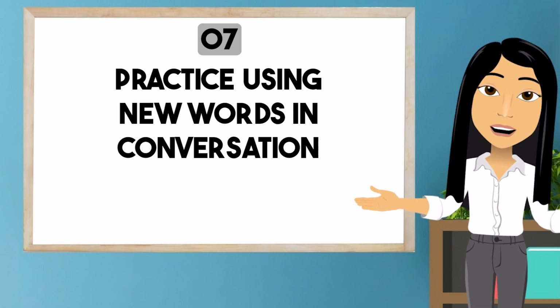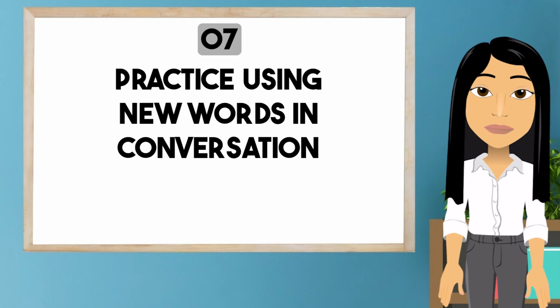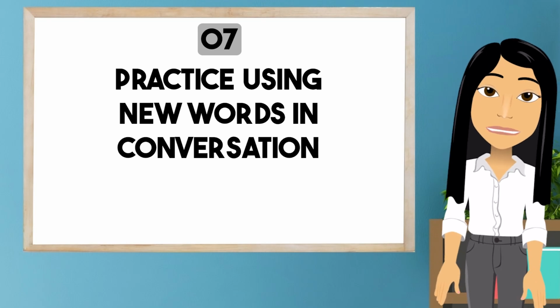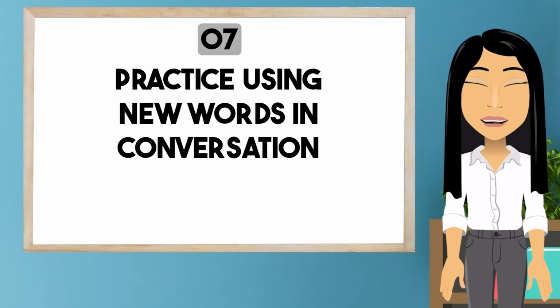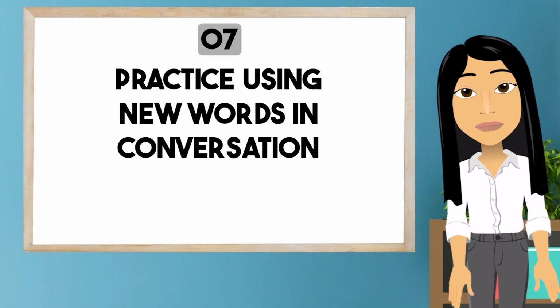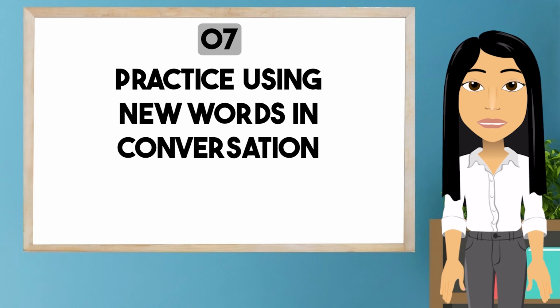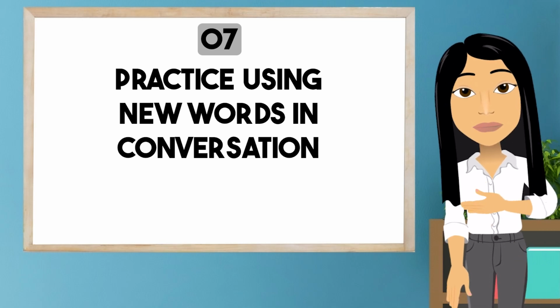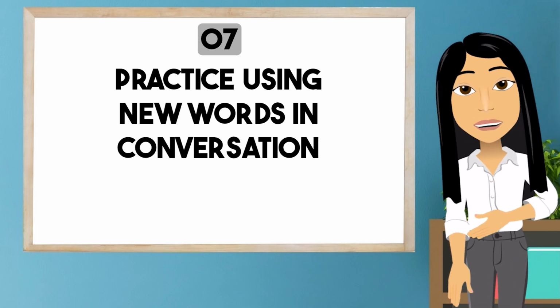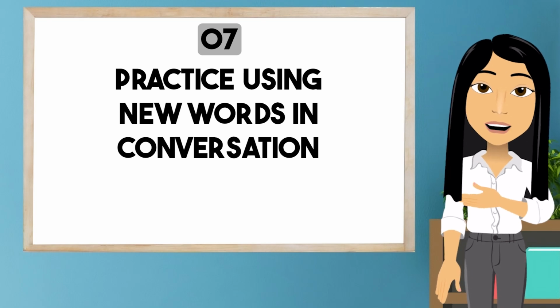7. Practice using new words in conversation. It's possible to amass a huge vocabulary without actually knowing how to use words. This means you have to take it upon yourself to put your personal dictionary into use. If you come across an interesting word in your reading, make a point of using it in conversation. By experimenting in low-stakes situations, you can practice the art of word choice and, with a little bit of trial and error, hone in on the right word for a particular context.